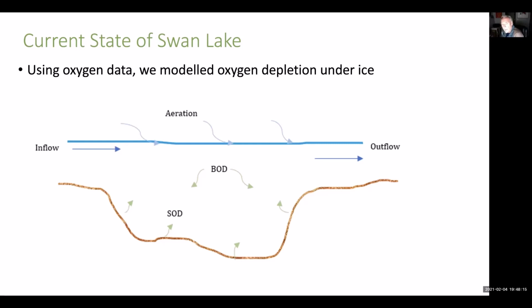And as these things die, bacteria start to feast on them, shall we say, and break them down. And bacteria consume a lot of oxygen. And so that is what the BOD and the SOD is. The BOD is the floating organic matter that is creating a demand for oxygen for its decay. And the SOD is the stuff that has settled to the bottom, and it's creating a demand for oxygen too.